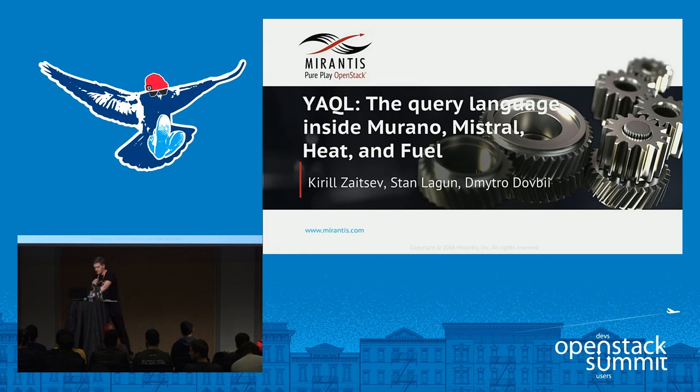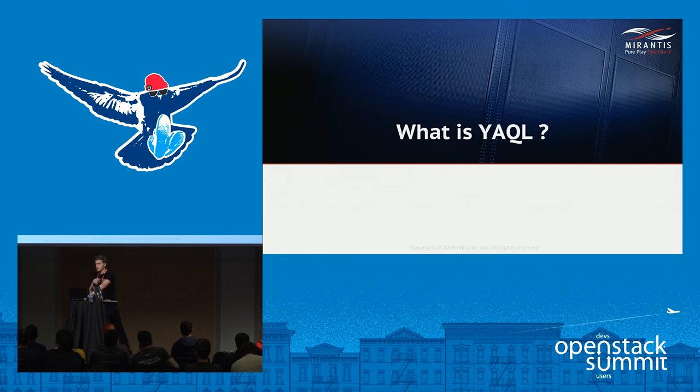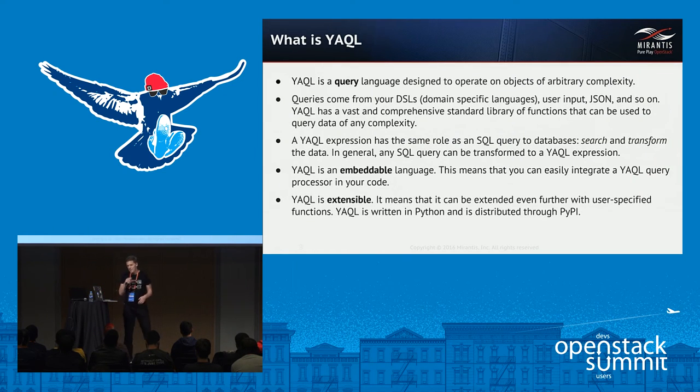Today I'm going to talk about YAQL. And YAQL stands for yet another query language. I know that we're not good with naming things. So it's a small, neat OpenStack library. It's actually in the requirements, so you can use it in your project. And you might want to use it in your project, or if you're a user of a project that already incorporates YAQL, say, Heat or Mistral, you might want to know how you can enhance your experience with your project by knowing more about YAQL.